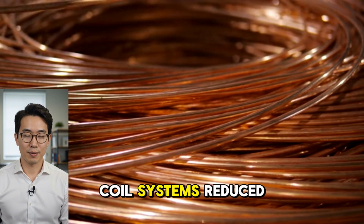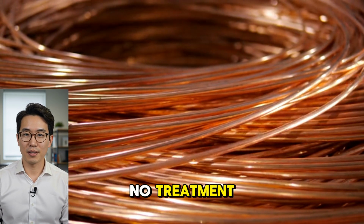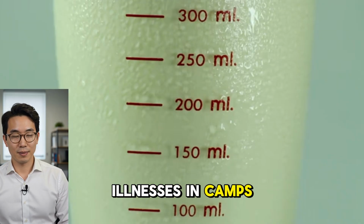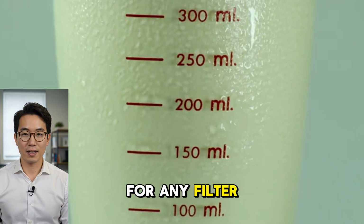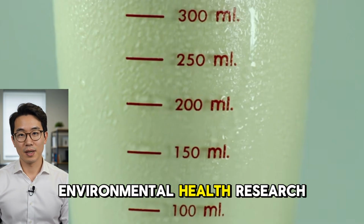They found copper coil systems reduced waterborne illness by 37% versus camps using no treatment. 37% fewer illnesses in camps with zero budget for any filter. The study appeared in 2016, published by the International Journal of Environmental Health Research.